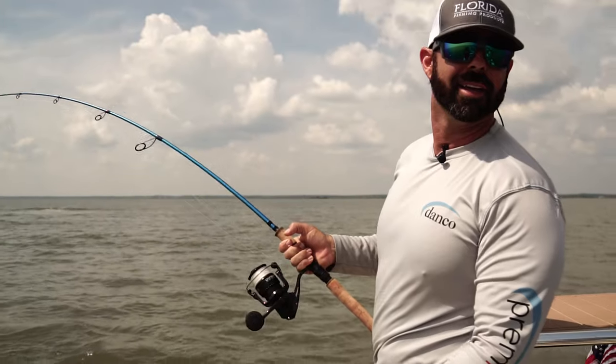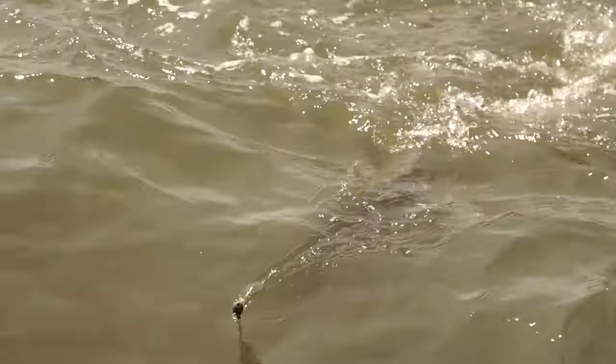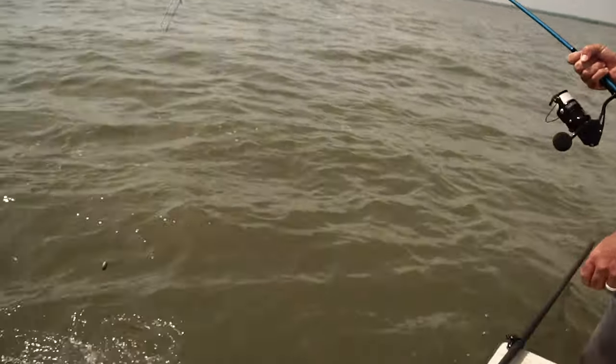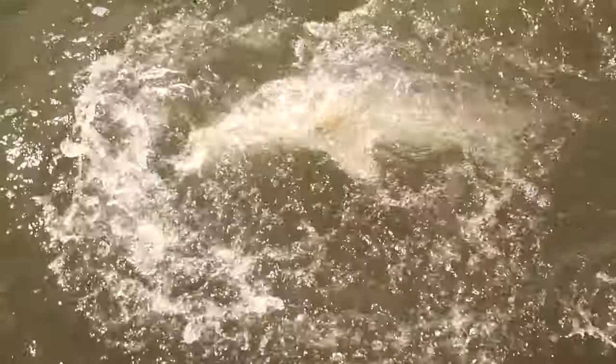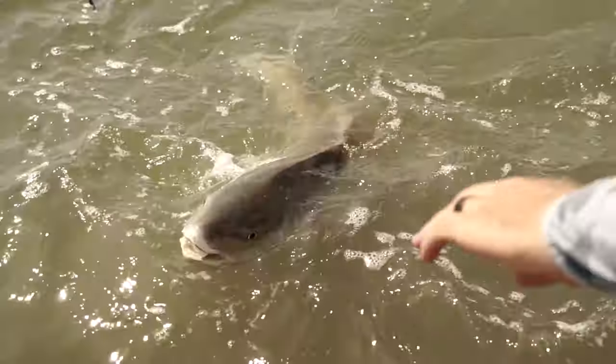Start out with a big, big triple tail, mixing it up with some trout, some other redfish, and ending the day, both of us catching some nice big bulls. Hey, don't get much better than that, brother. Awesome, yes, sir. Awesome fish. That's a good one.